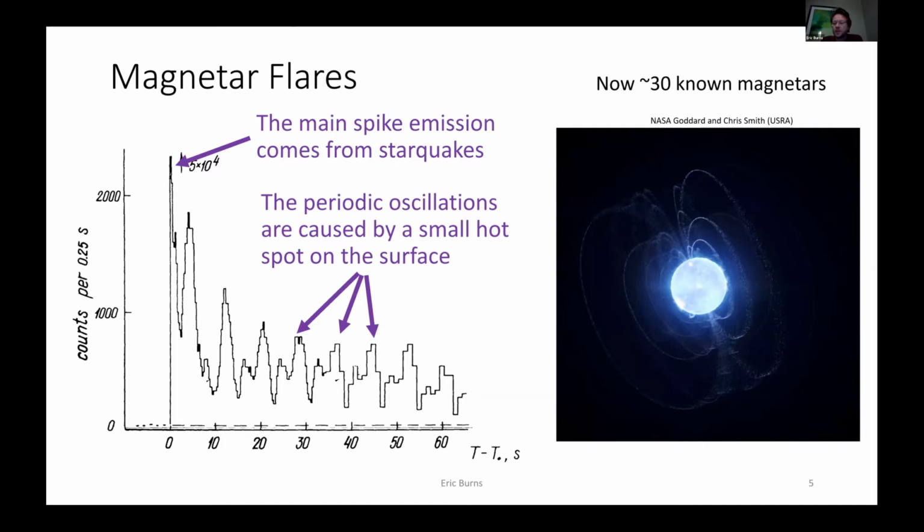So that brings us to the main topic, which is magnetar giant flares. This is the light curve on the left that Peter showed from the first detection of a giant flare, where you have a really short duration main peak, maybe up to 100 milliseconds long. That's caused by a star quake, which releases the outflow that Peter's animation showed.